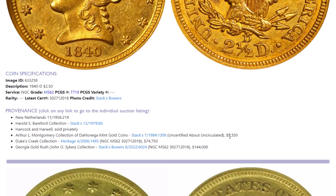When you look at these prices here, I remember in 1984, I was around in numismatics then, and we thought, oh my God, $9,350 for a 40D 2.5. That's just outrageous. That's just such a strong price. And of course, we look at that today, and we wish we had a time machine to go back and bid in that sale. After the Montgomery sale, it went to the Duke's Creek collection, which was sold in 2006, and now all of a sudden the coin is worth $74,750. That's why we want the time machine.